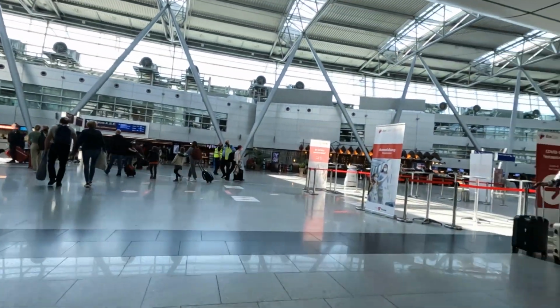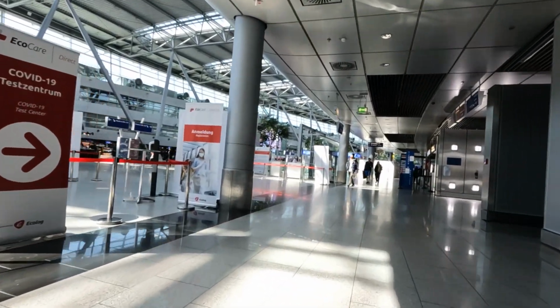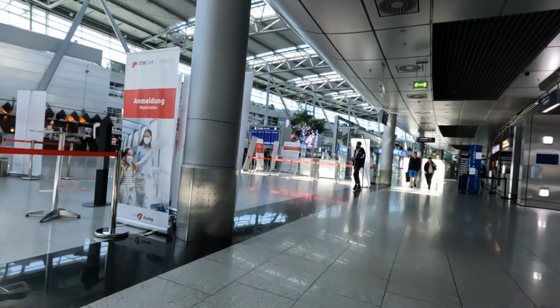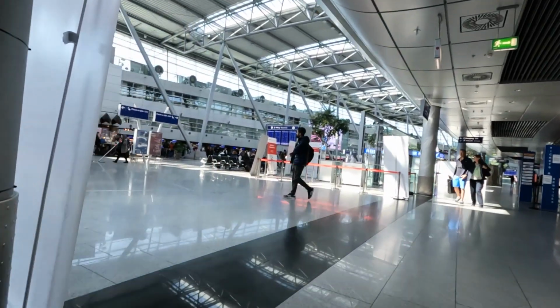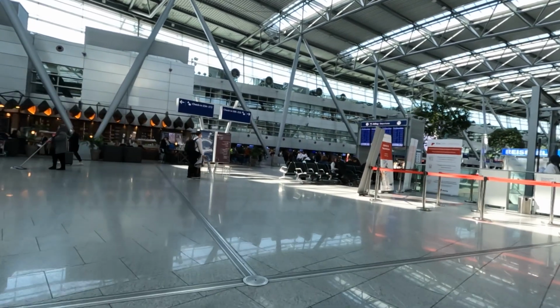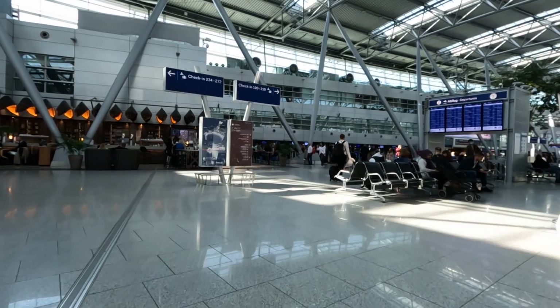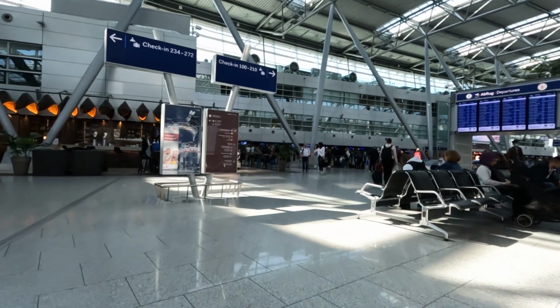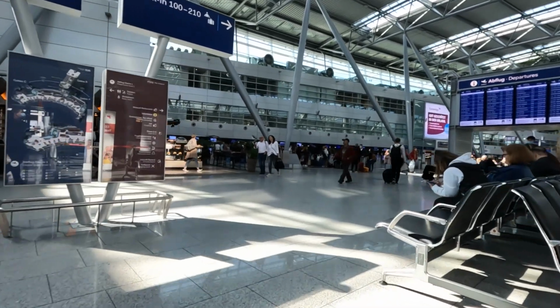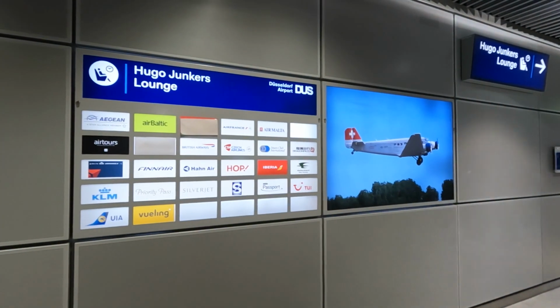Everything here is very well designed and spacious. If you don't know the region, you would not really expect such a big airport over here, with lots of facilities, restaurants and shops. Let's head over to check in for my flight to Copenhagen via Amsterdam. Check-in was done in just under 1 minute.